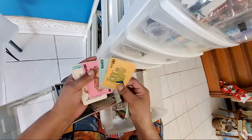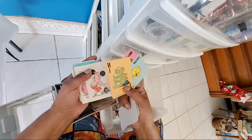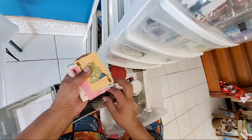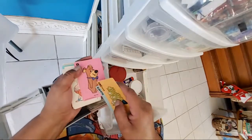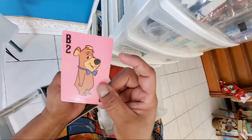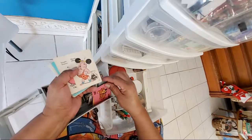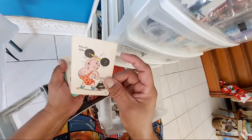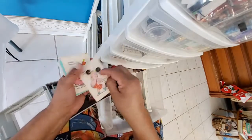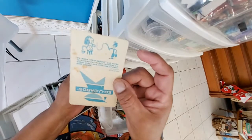This is another one. These were just some random cards that I picked up, probably at the resource depot, but aren't they cool? I had totally forgotten about these. Boo Boo! Remember Yogi Bear and Boo Boo? He is so cute! Okay, see, because we got Boo Boo. And Muscle Mike. Oh my goodness, that's Edu cards. Oh, let me see. I only have a couple of these.